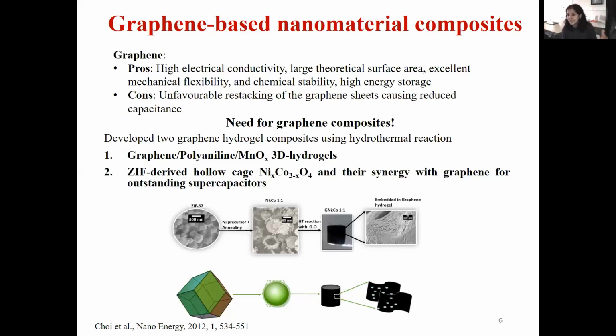I made two different sets of composites. One was with a conducting polymer and manganese oxide, which is a transition metal oxide. And then I also used ZIF. ZIF is basically a metal organic framework, zeolite imidazole frameworks, which are extremely crystalline metal organic frameworks, where basically you have ligands and a metal center, giving them an extremely good crystalline structure. So I used them to derive nickel cobalt mixed oxides.